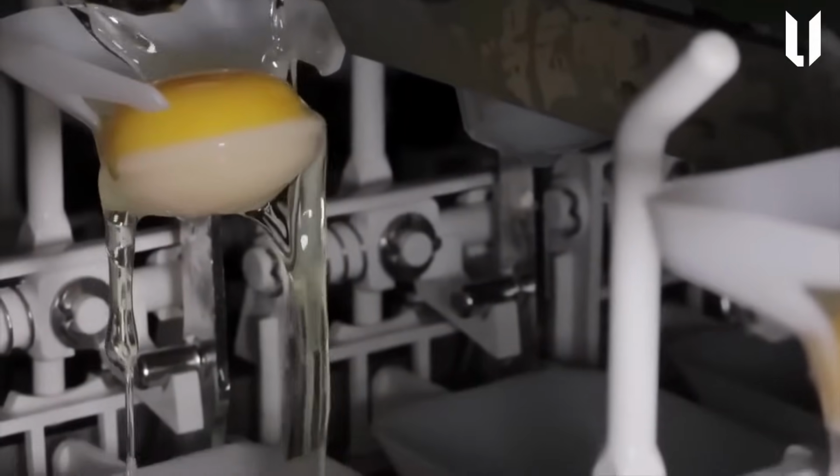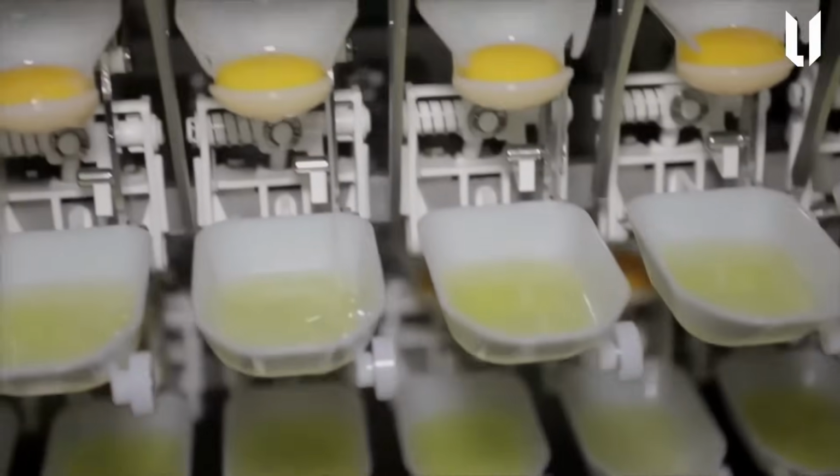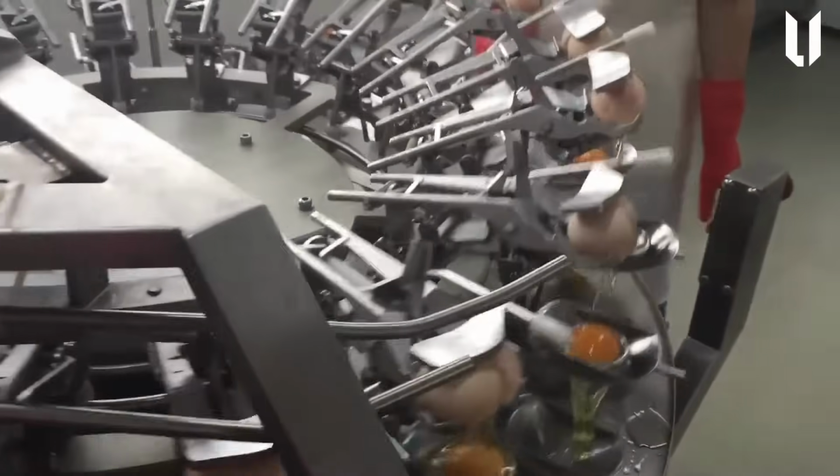Advanced machines process hundreds of eggs per minute, expertly separating the yolks from the whites with precision.